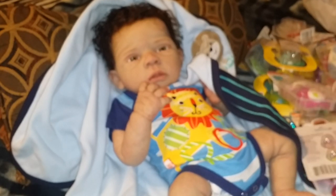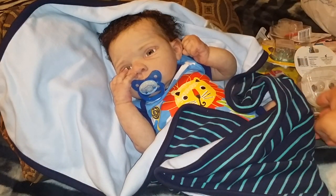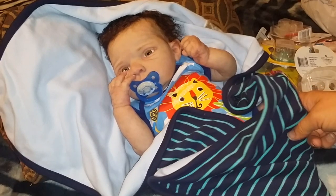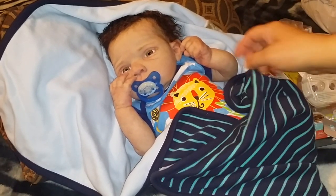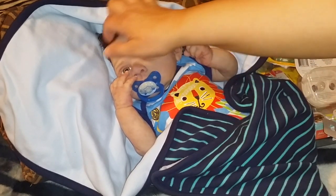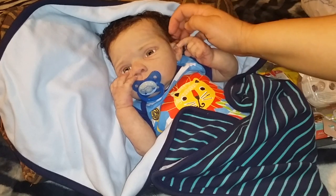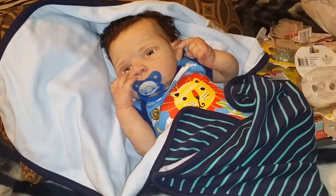Let's see. Okay, so I put the lamb passy in his mouth. It's the night-night passy. I kind of rocked him and he's kind of getting tired, so I'll check back with him in a little bit. Let him count some sheep so he can go to sleep. He needs to sleep a little while and then he'll wake up and I'll do a feeding and put his outfit on.